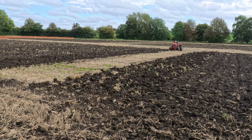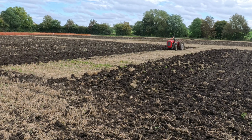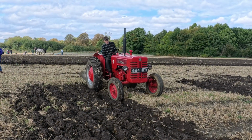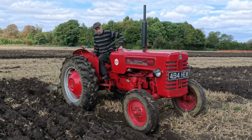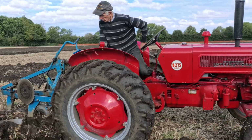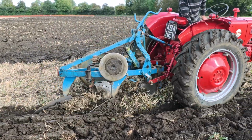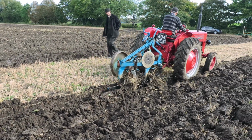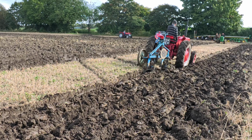But yeah, there's a lot of ploughmen out there still doing it, and it's nice to see the young lads at it as well. I was one of them once, and I absolutely love it when it goes right, and I loathe it when it goes badly. Nice job of ploughing there with a nice International Naranthus plough. Very neat. This gentleman always does a good job.